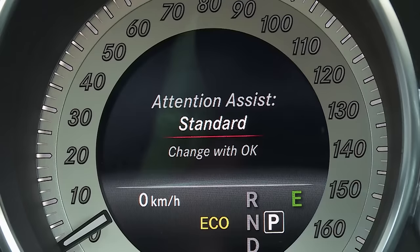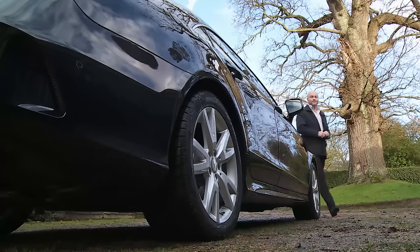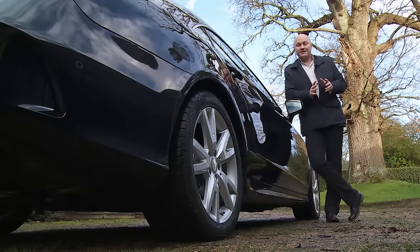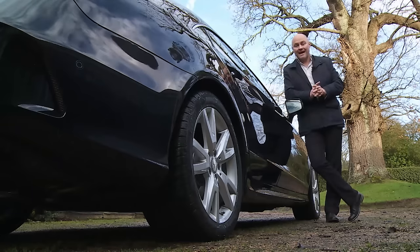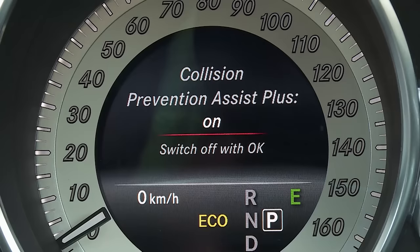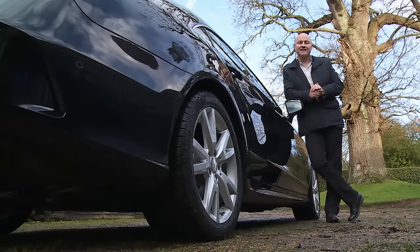And you also get a standard attention assist system that profiles you in the first few minutes of every journey, then continues measuring your responses, warning you to stop for a break if control reactions suggest you're getting a little drowsy. More advanced standard features include pre-safe technology that braces the car for a crash by tensioning the seatbelts and closing the windows. Plus, across the range, this CLS gives you what Mercedes calls Collision Prevention Assist Plus, which can help prevent rear-end collisions, if necessary, through autonomous braking.